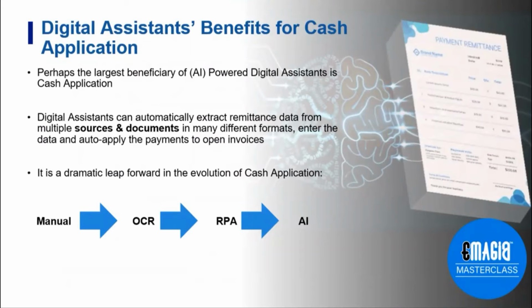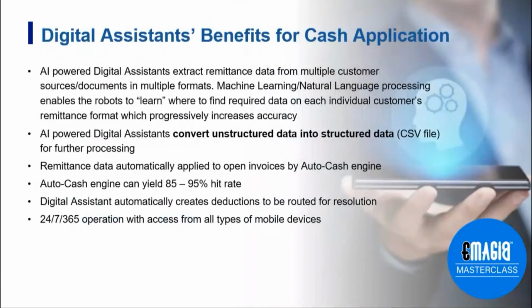I mean, as someone who has seen Cash App evolve over the last 40 years, from manual, to OCR, optical character recognition, which means you deal with images on your screen rather than paper documents. In its time, that was a nice advance. Robotic process automation can be effective on an account-by-account basis, but it requires structured data, and doesn't measure up to artificial intelligence. So let's probe a little deeper here into Cash App.